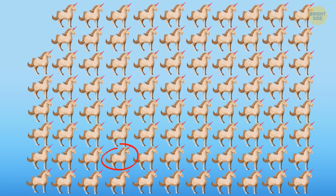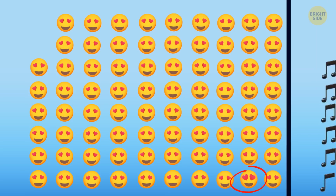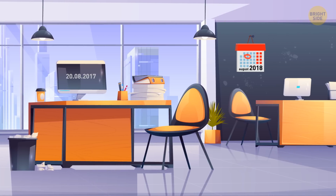It isn't a unicorn. It's a horse that's probably dreaming of becoming a unicorn. Can you find the odd emoji? The one at the bottom seems to be even more in love than the rest. The hearts in its eyes are bigger than what other emojis have. One of these music notes is different. Which one? Ah, now I see it! What's wrong with this picture?